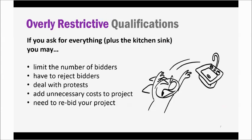What we really want to avoid is making overly restrictive qualifications. You could call that also anti-competitive, or making restrictions and experience requirements so onerous that a contractor that is actually qualified to do the work ends up being defined out of being able to get the contract, because we've put too many things that are irrelevant or excessive in the qualifications requirements.